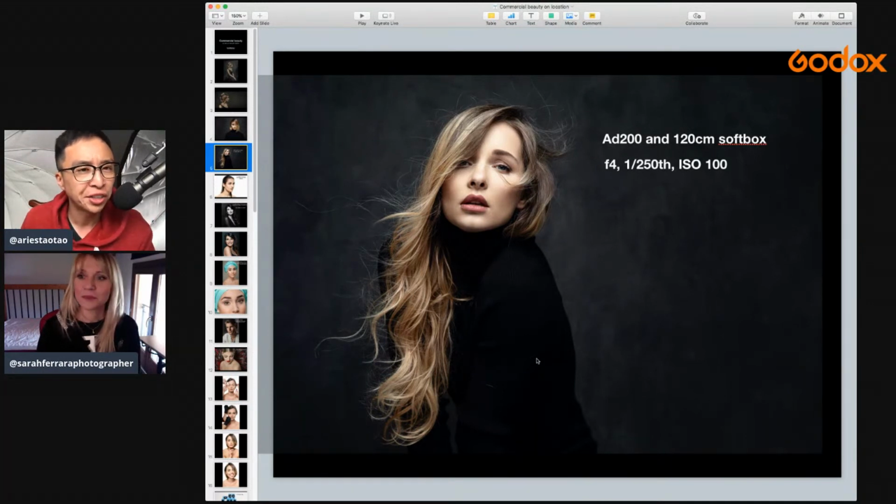How many lights did you use in this one? This is just one light. So this one and this one is just an AD200. Yeah. So good.